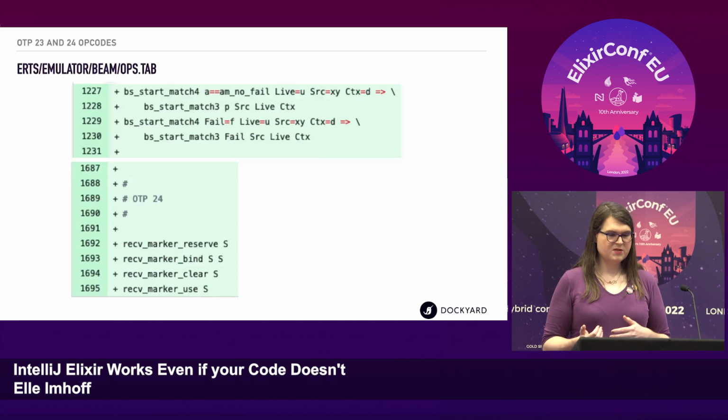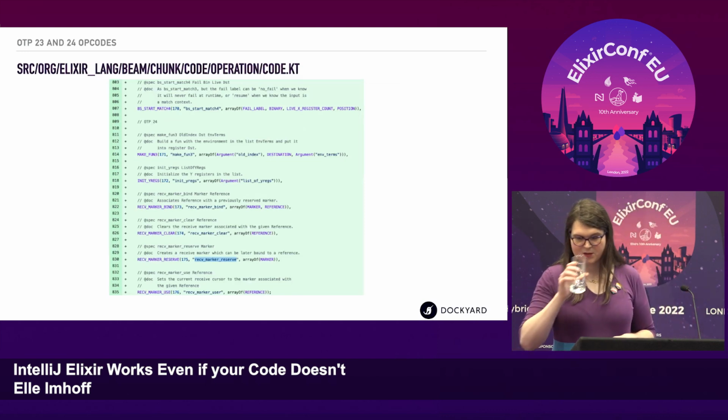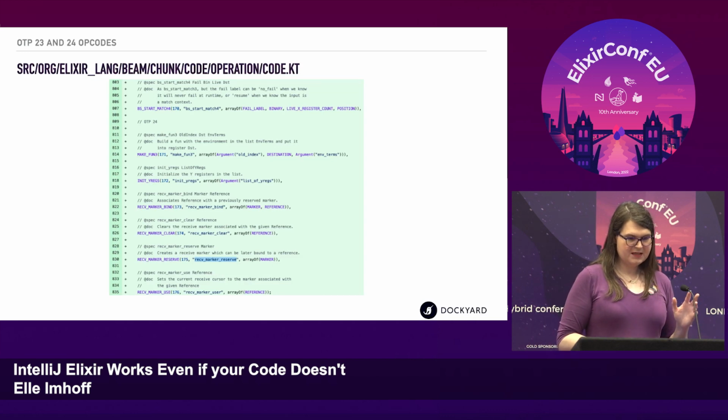Once I know beam opcodes are missing, it's easy to find them because no opcode is ever removed, and all the opcodes are in the ops tab file. In Beam itself, this tab file is transformed with Perl to make C code for the VM. So we're all using Perl. When adding the opcodes to the disassembler, the important part is the number of arguments.